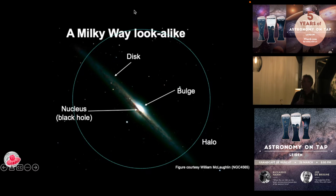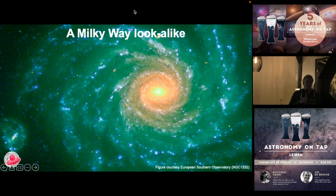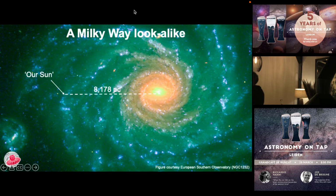And actually, if you take a picture of another galaxy, but now you look at it from the face, you would see something like this. This is a real galaxy taken by an ESO telescope quite some years ago. And if this were our own galaxy, this is also a Milky Way lookalike. This would be the center of the galaxy, where the bulge is located. And our sun in this representation would be about in that location, at about 8,000 parsec distance.